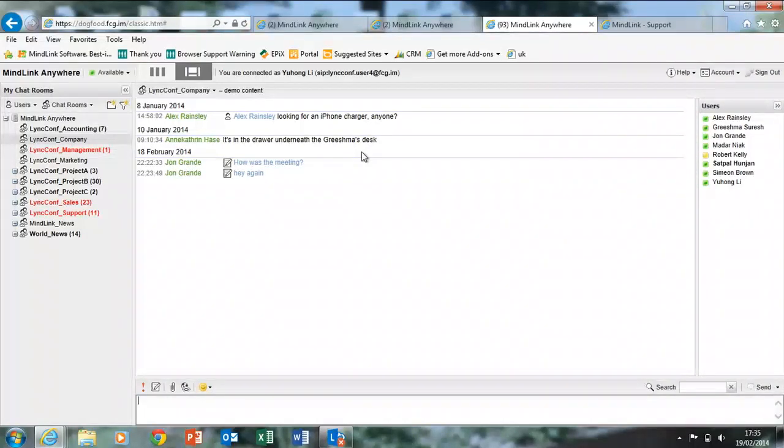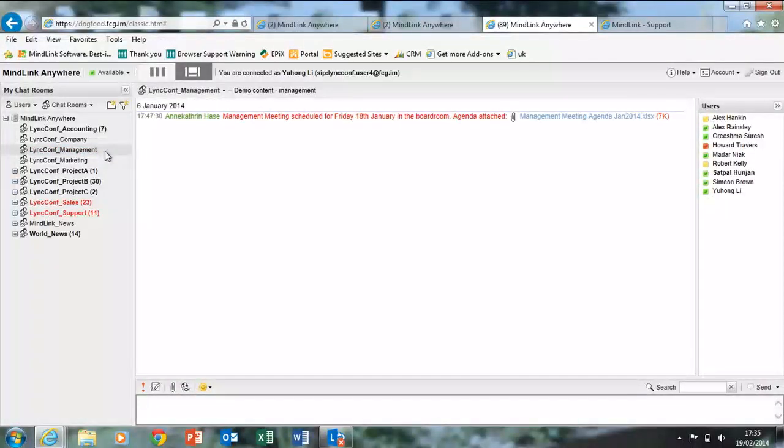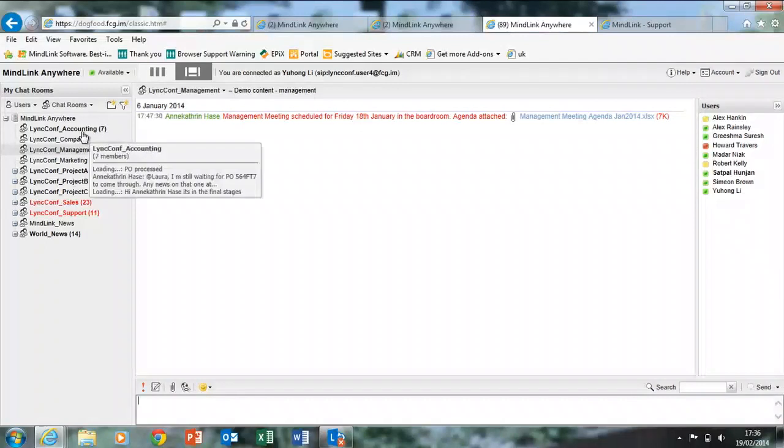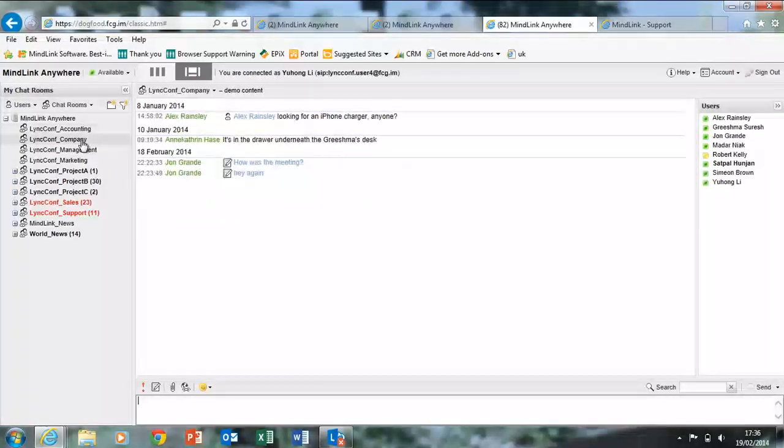So here is a sample organization. Let's have a look at how we have set this up. We have cross-functional project teams, so everyone who's working on project A has a chat room, and all of the information and all the updates about project A go on inside this chat room. At the same time, we also have chat rooms that span whole departments and disciplines. There's the management chat room, and then there's the accounting chat room. Anything that's shared to do with accounting goes into this chat room. We also have a company-wide chat room in which the whole company would sit and updates about the company could be posted.